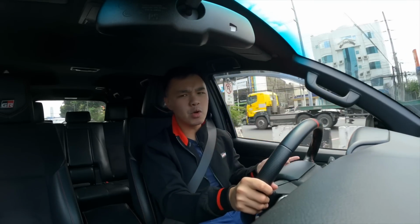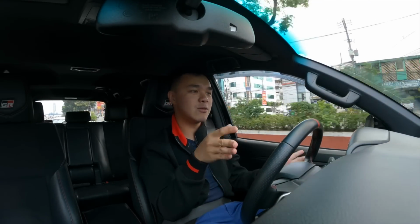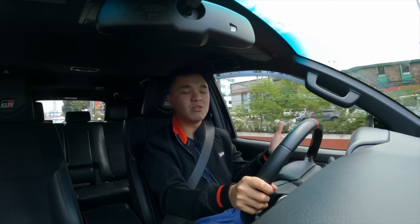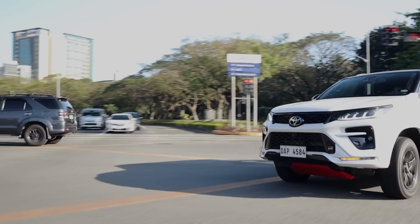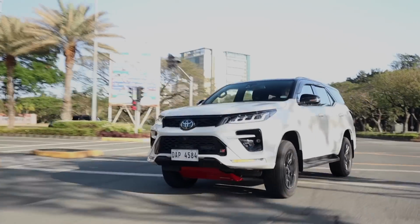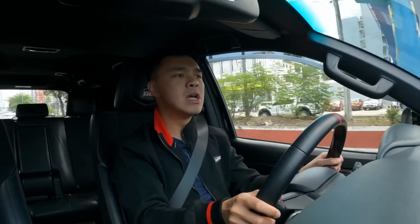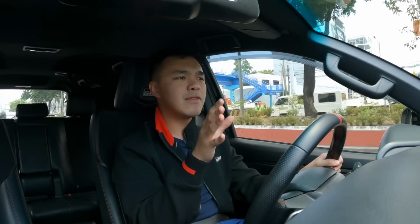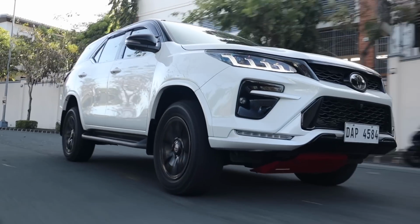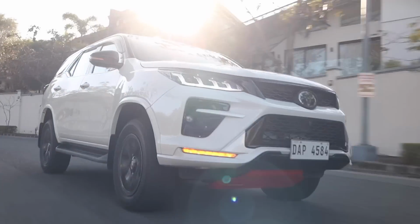What Toyota didn't upgrade though with the Fortuner GRS, despite giving you better handling, is your steering. So this still uses the traditional and very typical Fortuner steering setup, which is incredibly heavy. But for those who are looking for a more traditional feel, a more old school hydraulic feel, well, then you will enjoy the steering setup right here. However, if you often drive the Fortuner inside the city, well, yeah, you can find the steering to be a little bit too heavy for your liking.